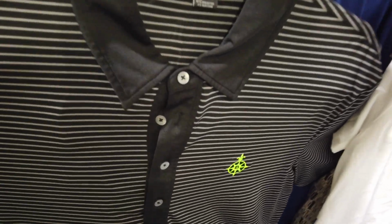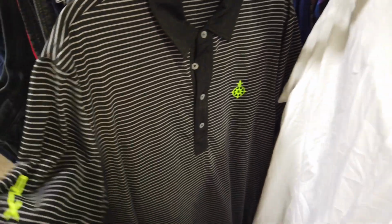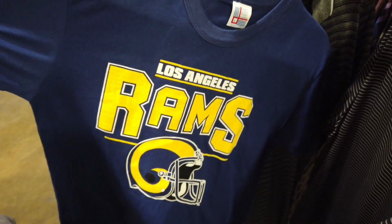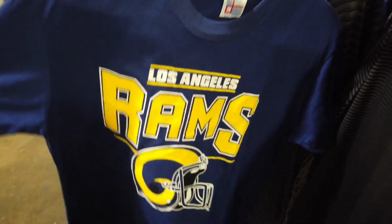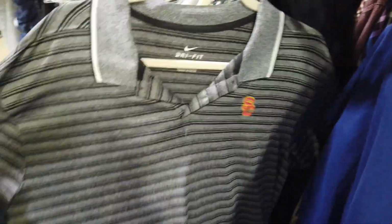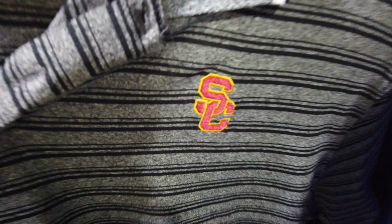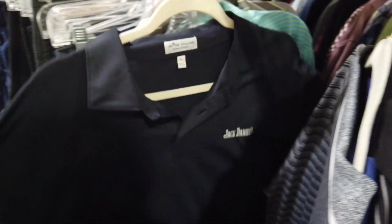RLX Polo, I've actually been passing on most of these, but this one's super clean, and I think with these green accents, it's going to add some value. Here's a vintage, most likely 80s or early 90s LA Rams t-shirt. Here's a pretty basic Nike Polo, but it does have this USC embroidery, which definitely adds some value.